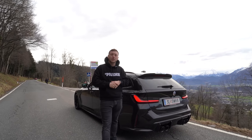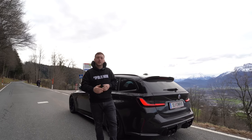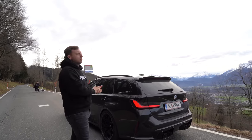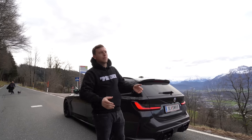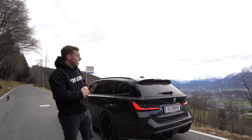Today we are in Salzburg, Austria with the G81 M3 Touring. So yeah, it's myself, Reese, and Dylan behind the camera, and we've got a beautiful set of mountains behind us, and we're up on a massive mountain ourselves. But more importantly, let's look at this G81 M3.